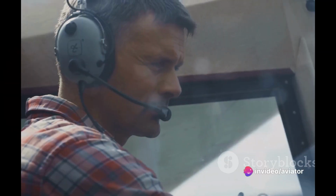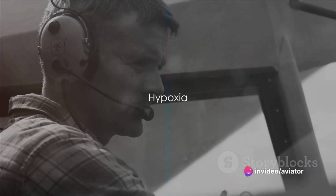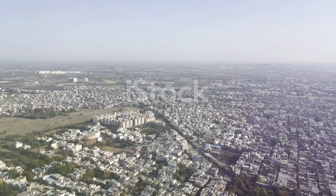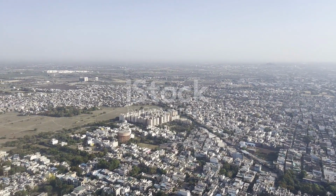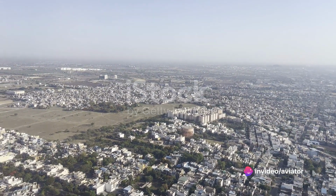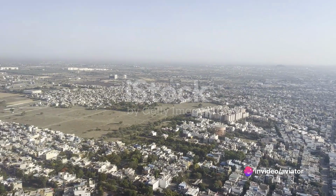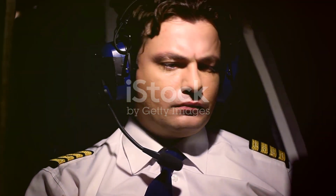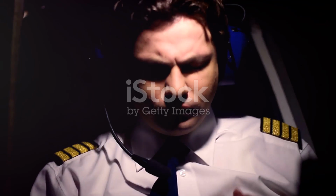Imagine flying at high altitudes and suddenly feeling dizzy and confused. You could be experiencing hypoxia. This is a condition that occurs due to an insufficient supply of oxygen, a situation that can arise when you're soaring thousands of feet above the ground. The symptoms can range from lightheadedness and a sense of confusion to more severe manifestations like impaired judgment.